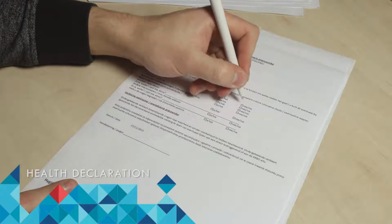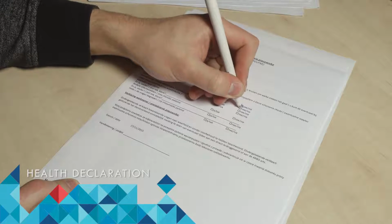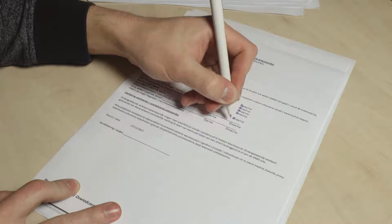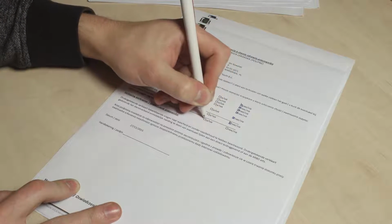Read and fill in carefully the forms about the state of your health and hygiene rules and regulations. These documents are necessary for working at a number of our customers that have work in the food handling and packing industries.